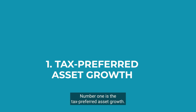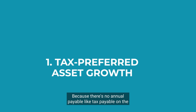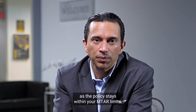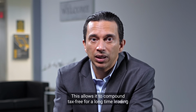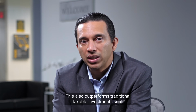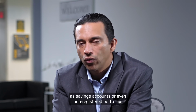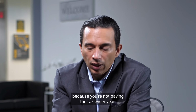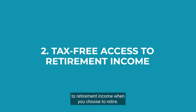Number 1 is the tax-preferred asset growth. Because there's no annual tax payable on the cash value growth, as long as the policy stays within your MTAR limits, this allows it to compound tax-free for a long time, leading to a greater long-term wealth accumulation. This also outperforms traditional taxable investments, such as savings accounts or even non-registered portfolios, because you're not paying the tax every year. This will give you also tax-free access to retirement income when you choose to retire.